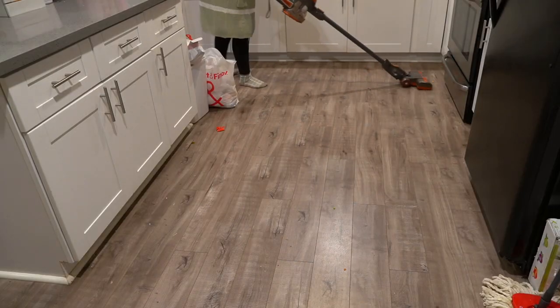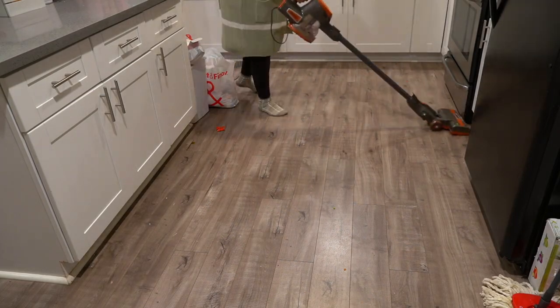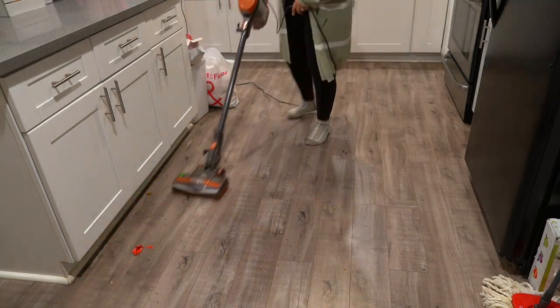And the last thing I did was vacuum my kitchen area and my living room area.